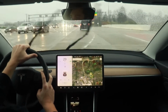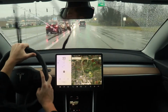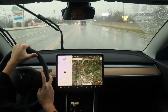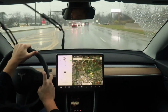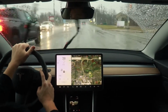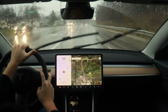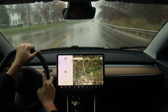These intersections are always sketchy because there are people going every which direction. There's probably 7 lanes wide here. That is one of the reasons I definitely think full self-driving from Tesla is going to be very valuable, because you've only got 2 eyes and the whole Tesla system has 8 cameras plus radar plus other sensors. I don't know how well full self-driving is actually going to pan out in the short term, but I think having extra sensors and extra eyes on the road is probably going to be the most beneficial thing in the next 5 to 10 years.